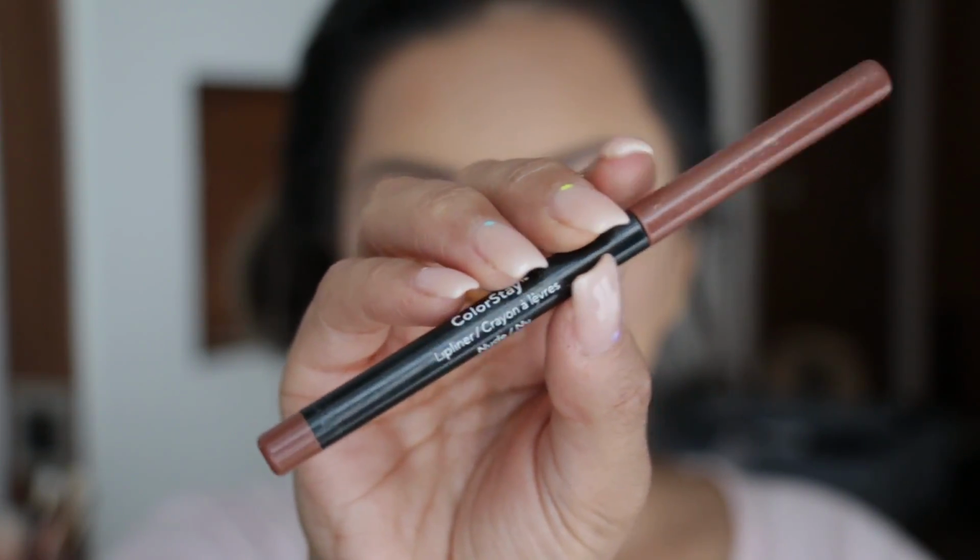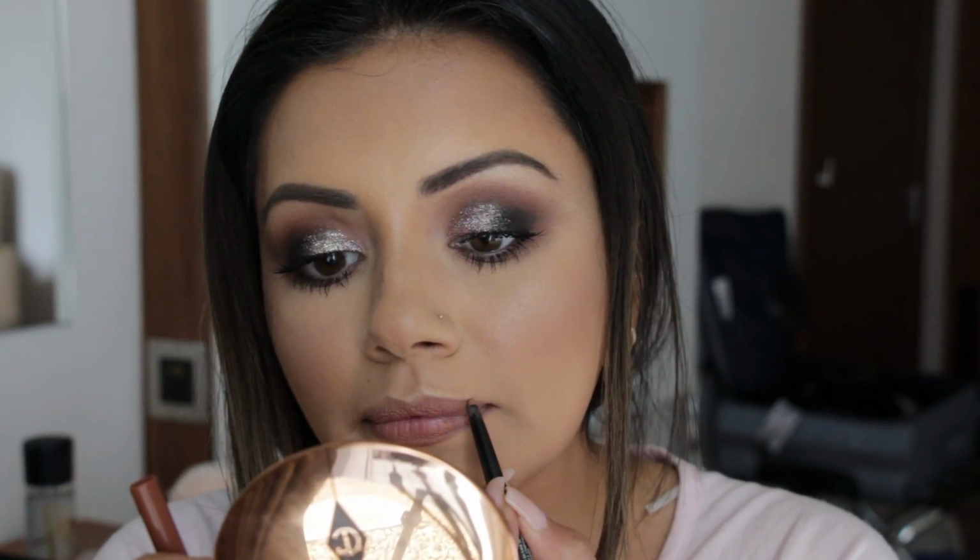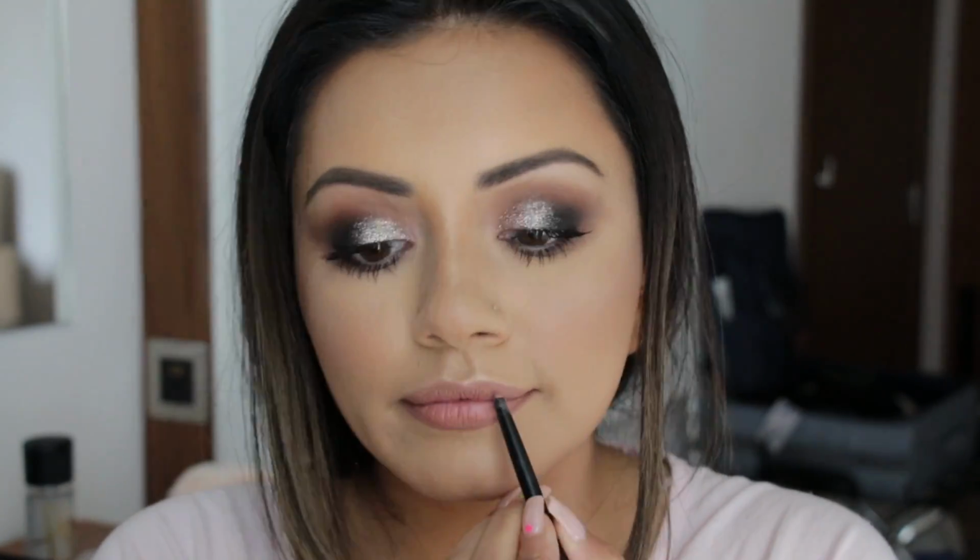And here I'm just getting some Tatcha Luminous Dewy Skin Mist on the highlight areas and the All Nighter spray onto the rest of my face. Taking that same Revlon lip liner, I am lining my lips. And I love this. I can actually probably wear this by itself. It's such a beautiful colour. It's probably always in my handbag. I feel like this has been in my handbag for a very, very long time. And I just love it.